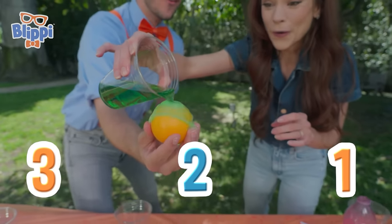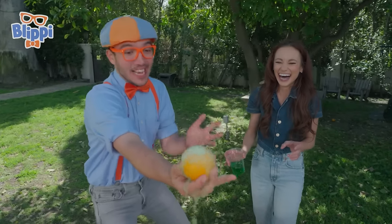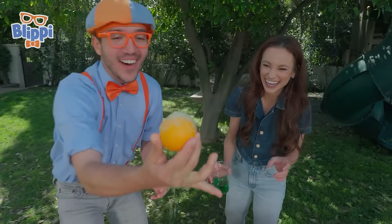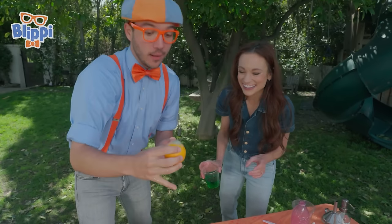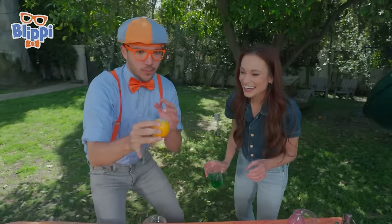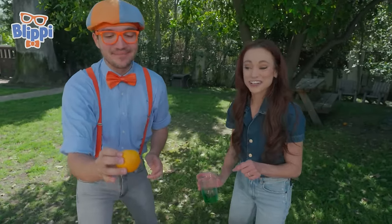3, 2, 1. Go! Whoa! It's so fizzy! Whoa, Emily, that was awesome! That was great! Look at that. So many bubbles. The carbon dioxide bubbles went everywhere. That's a great acid-base chemical reaction right there.